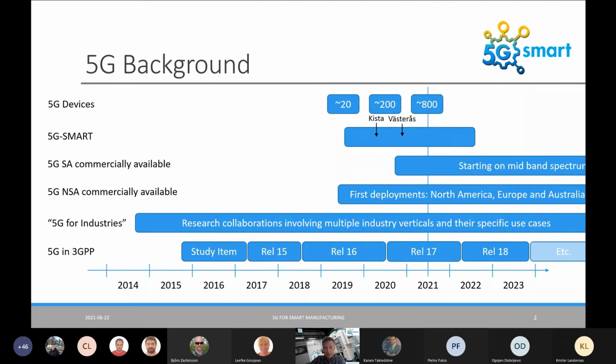As a small note, the lowest price for any 5G smartphone has dropped from around $1,000 US in early 2019. In 2 years, it has gone down to around $100 US. So the cheapest 5G smartphone you can buy today is around $100 US. Still early days for 5G for industries, though.